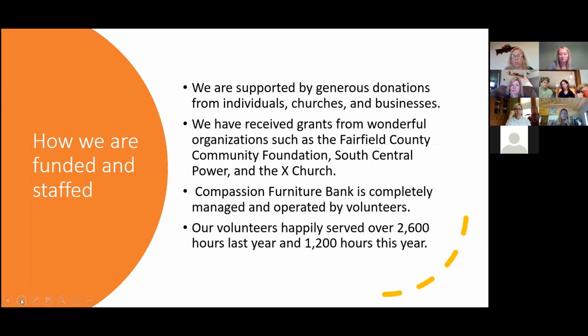People ask, how are we funded as a nonprofit organization? Most of our support comes from individual donors. We have a lot of generous supporters in the community, individuals and couples that believe in our mission. And then also churches and businesses in town have supported us. We have received grants from a lot of wonderful organizations. We most recently received a grant from Fairfield County Community Foundation, as well as South Central Power gave us a grant. And then we also received a nice grant from the X Church, which is located there at the River Valley Mall.